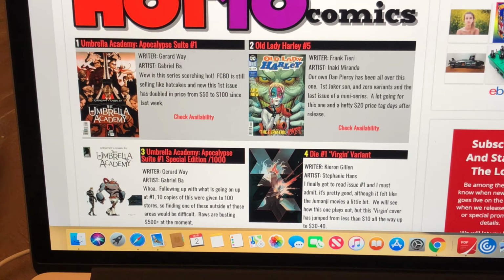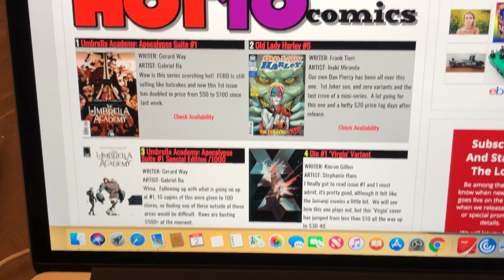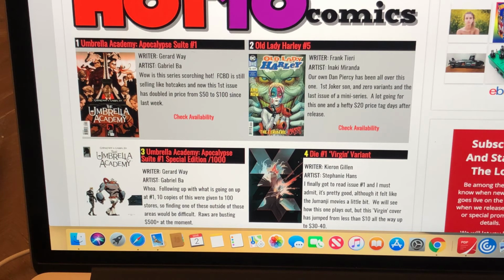Number 1 on the list is Umbrella Academy Apocalypse Suite number 1. This is the regular cover. Price jumped from $50 to $100. I'm not surprised. I don't have this copy. I have the variant of this, which is, I'm assuming, probably going for around the same price. It's a great series. The writing on it's excellent. Yeah, I highly recommend it.